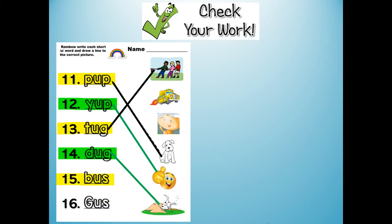Number 15, bus. B-U-S. Bus. I like to ride on the bus to get to school. Bus. 16 rhymes with bus. Gus. Capital G-U-S. Gus. Gus was in our story. Gus takes the train. Also, Gus is a cat. Gus.